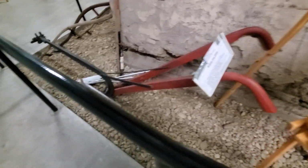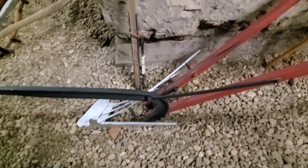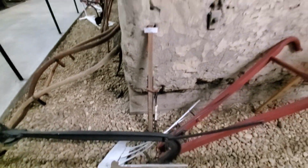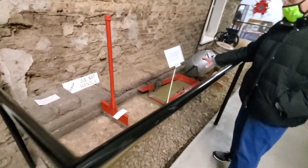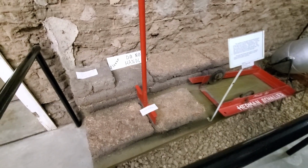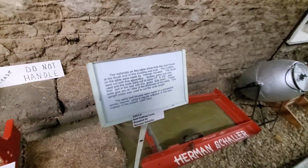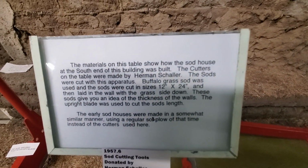So the normal plow was designed to break up the sod, but this cutter was to just turn it over. And then they would use this contraption over here to smooth it out and make the bricks, and then they would cut it with that. Drag it and cut it. And do you know how they got the pink color for the pink section of the inside wall? I don't know.